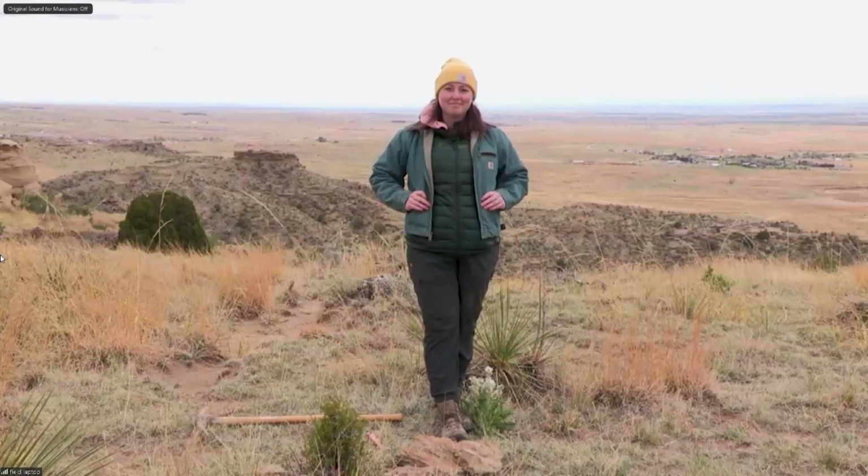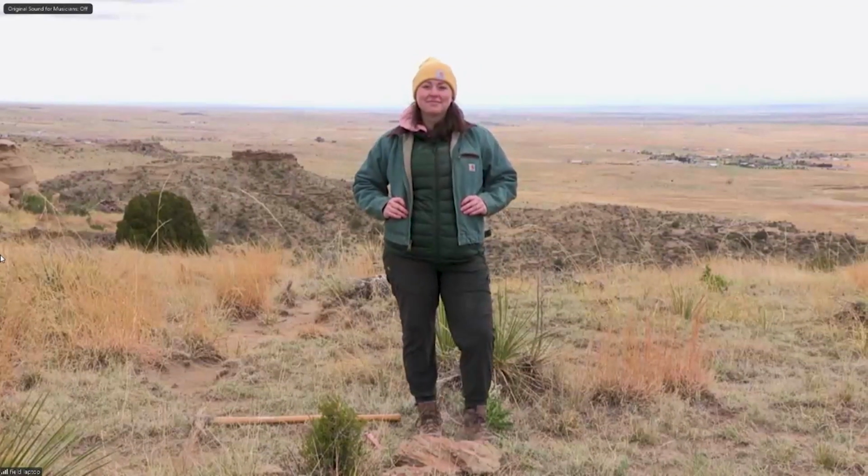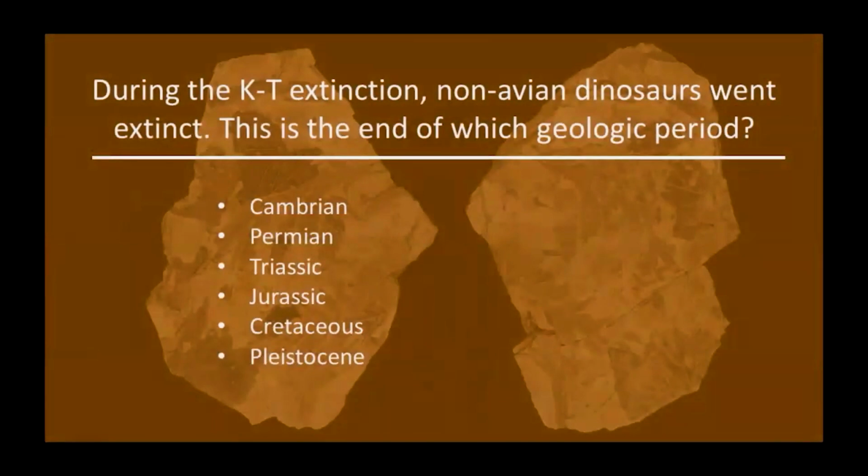Okay, we have a couple more poll questions for you. They relate to those ecosystems that Gussie was just talking about. Our first question deals with what time scale we're talking about today. During the KT or the KPG extinction, non-avian dinosaurs went extinct. This is at the end of which geologic period? Is it at the end of the Cambrian, Permian, Triassic, Jurassic, Cretaceous, or Pleistocene that we're probably thinking about today when we're talking about these fossils? Go ahead and place your vote for this poll. What end of the geologic period are we thinking of today?